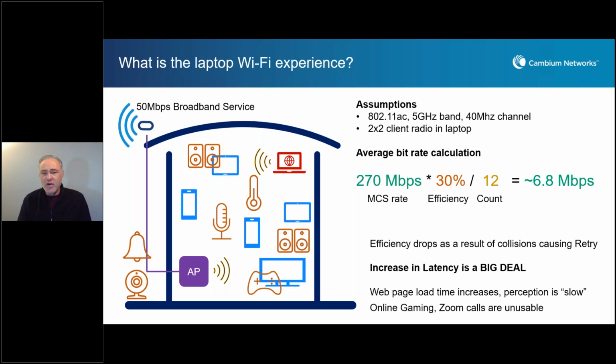Now in this scenario, I'm dividing by 12. I could very easily divide by 20, and this slide would still be valid, but our bandwidth now has dropped significantly. The increase in latency is now a big, big problem. With this type of density, latency can increase by about 20 milliseconds, which would not be uncommon. I'll show you that next.